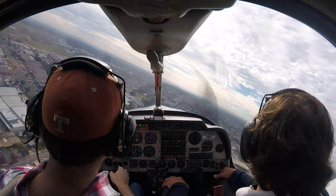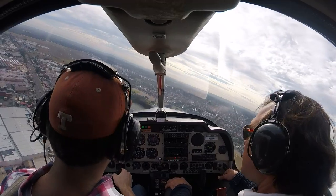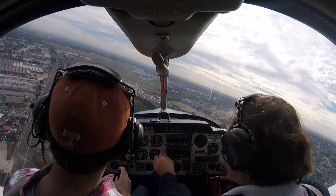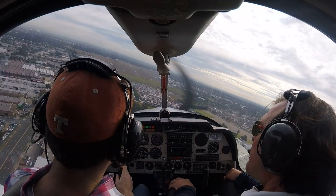All stations, information Foxtrot, QNH 1019. Indy Romeo November, runway left, clear touch and go.